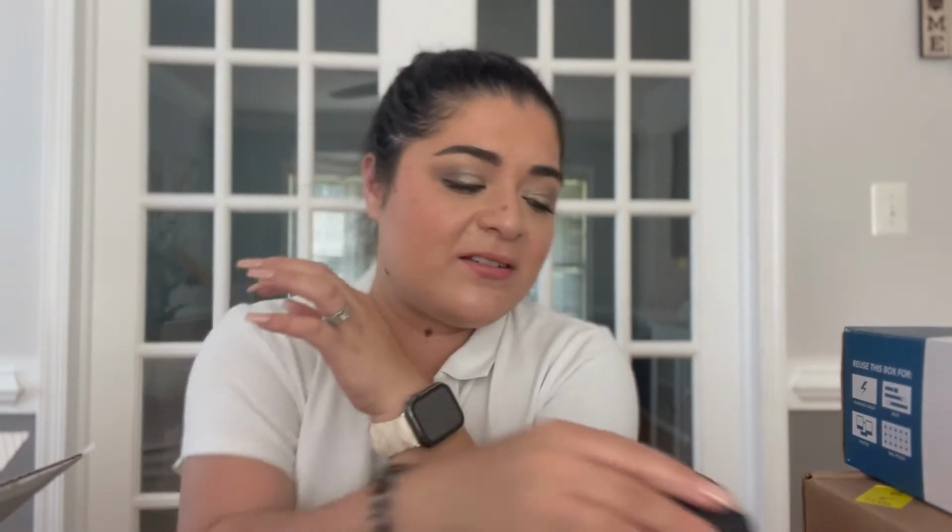Because it's too gold. That's why. Okay, this Pharmacy Pressed Powder. That's why. That's supposed to be a face powder. Picked up the wrong shade.